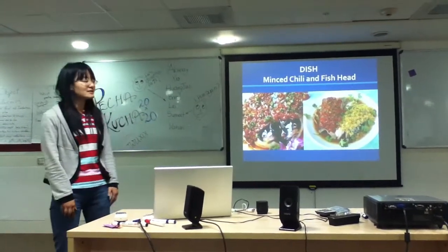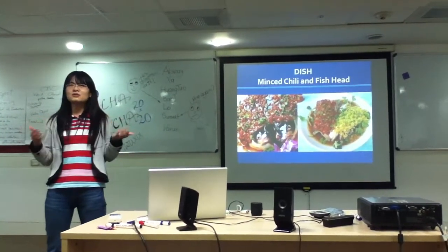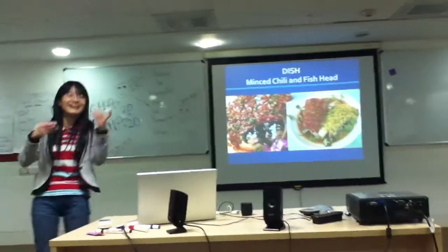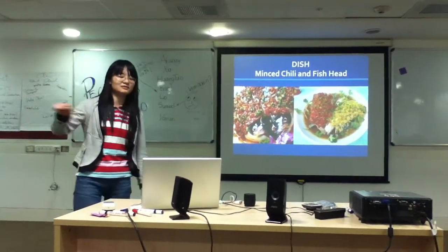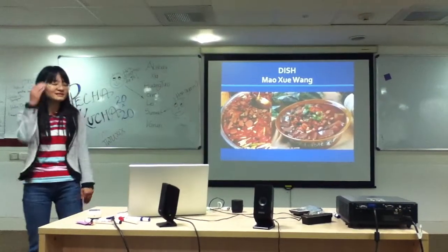This is minced chili and fish head. It's made from a special fish. This fish has a big head. It's very tender. You can see the red is the double color. So this is Mao Xue Wang.